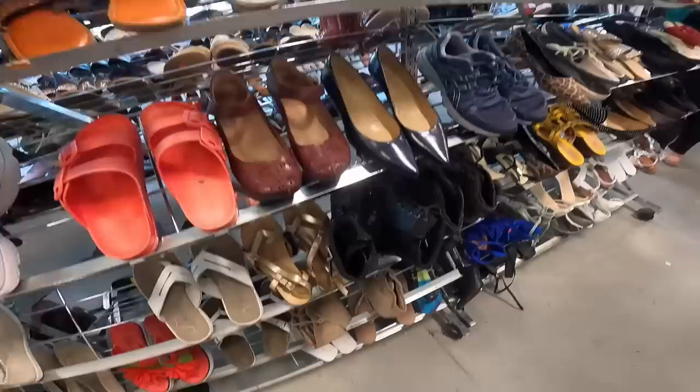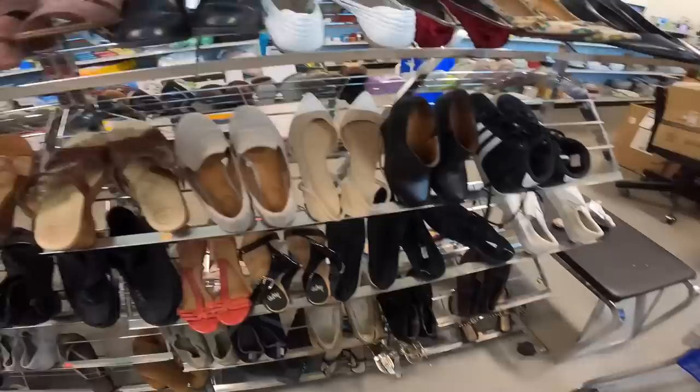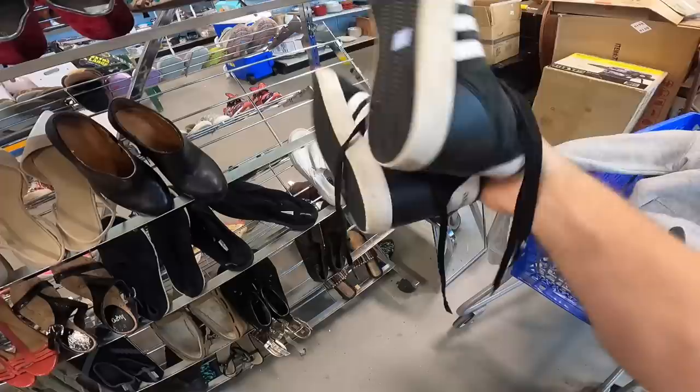What else? Just not really much going on today. There's a pair of Nikes right here that are just absolutely trashed. Not really seeing much. Oh, we got some Adidas Basics Cloudfoam. Those are pretty good. $6.50. I'll grab those. Little classic high top Adidas suede leather.